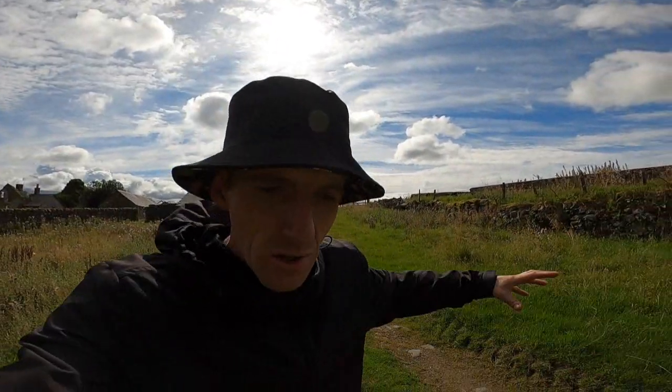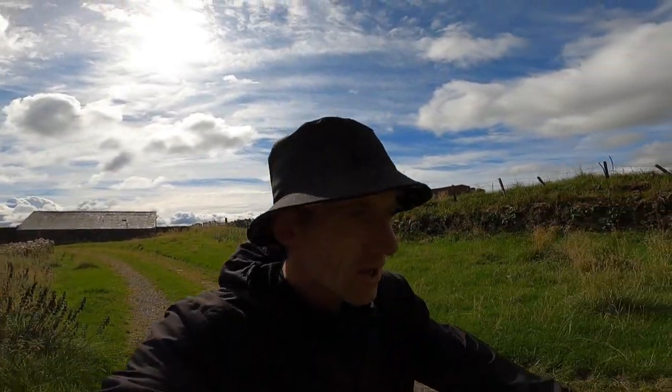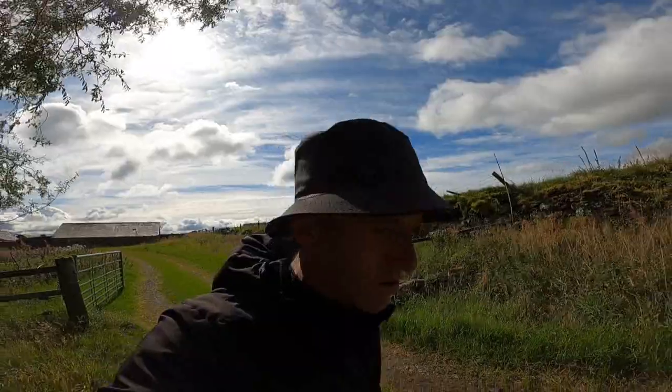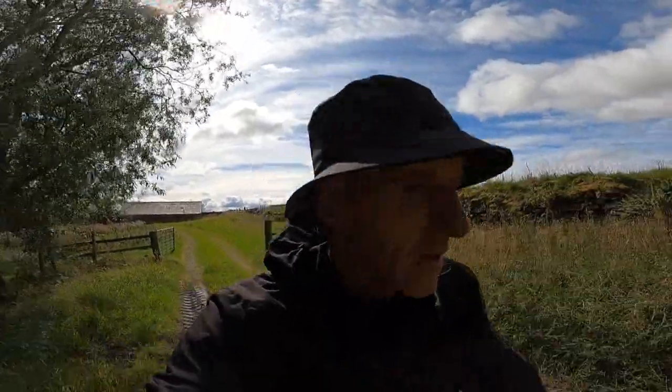Right, folks, we can say goodbye to this ancient historical wonder here, hidden in the wild hills of Perthshire. And it's been such a fun adventure to come down here. Now I need to try and get my way back out this forest track without getting attacked by any of these crazy creatures that are flying about.